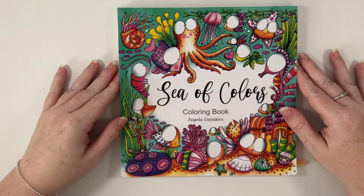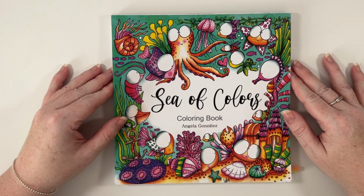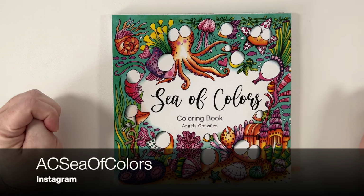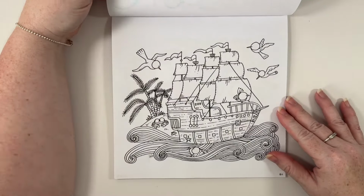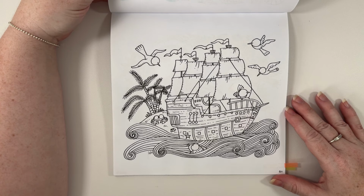Then we have another book by Angela Gonzalez, the one that actually started it all, and that is Sea of Colors. So the hashtag for this one is AC Sea of Colors, colors spelt the same way as on the book. And the page that you all voted for this month was the pirate ship. So that's what we'll be coloring.